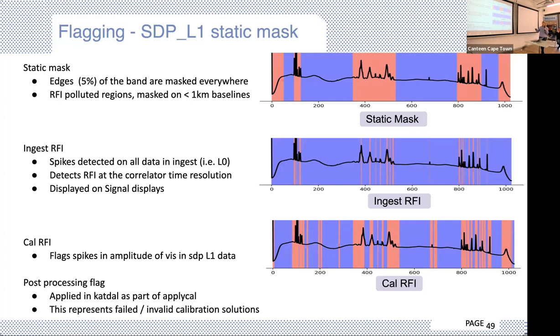Then we have the calibration RFI detection. Here it's detected at the longer 8-second dump time, so not such high time resolution. It's less conservative. It tries to flag as much as possible. It detects amplitude spikes across the frequency space, but it detects both in time and frequency space, and it has a slightly more signal processing type approach to getting rid of this RFI.